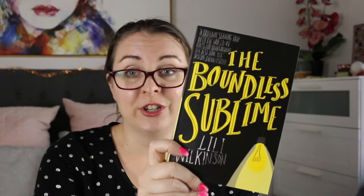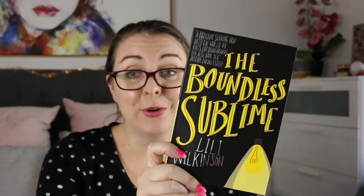I also have 3 books by Lili Wilkinson, another Australian young adult author. You'll notice that most of the young adult books on my shelves are Australian young adult authors. I adore the quality of Australian young adult writers. I just think it's absolutely fantastic. There is The Boundless Sublime, which is the story of a cult, and we all know how I love my cult stories. There is After the Lights Go Out.